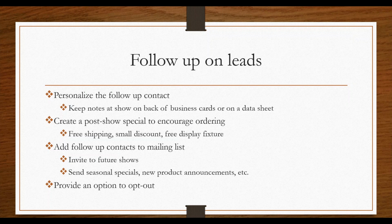Think about starting to make those follow-ups, whether they're right away or maybe scheduling them in a few weeks or whatever the time frame might be. Again, keeping those notes as you're talking to people, maybe on the back of a business card or just jotting them down in a notebook, helps you to personalize that contact. So you can call a retailer and say, "Oh, hi Frank, we met at the Anka show, and I know you said that you were looking for some items with a Christmas theme. We didn't have any of them, but I want you to know that we have some now."